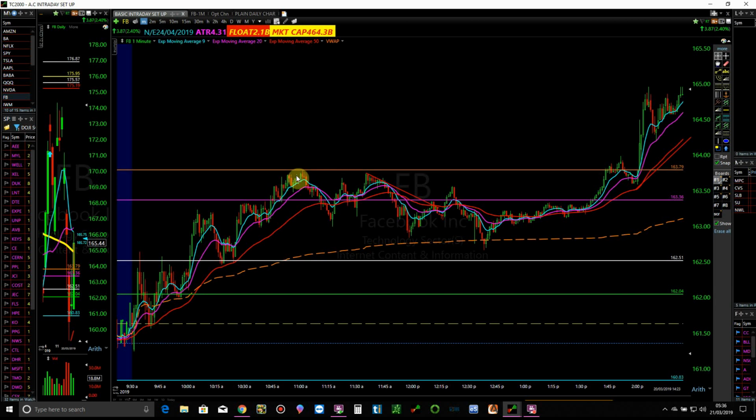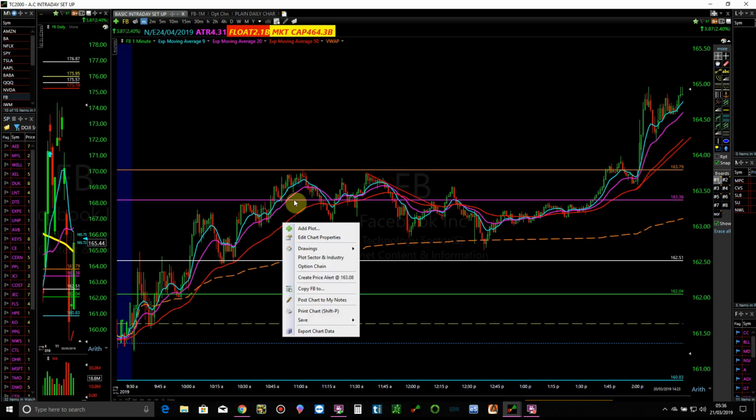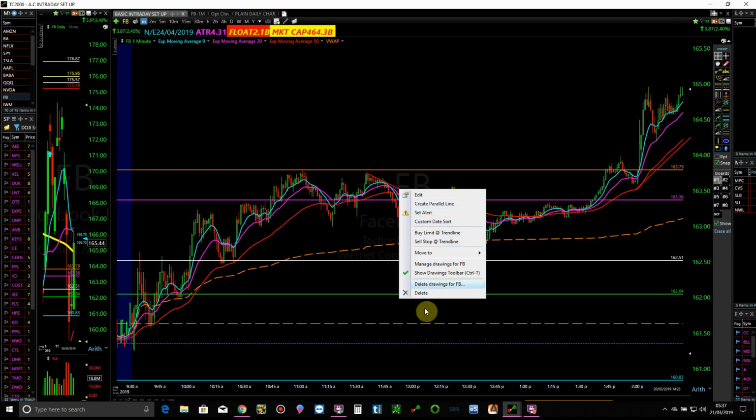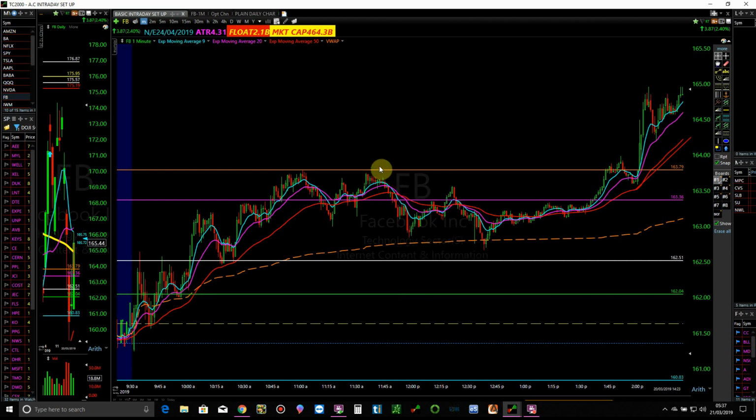Here, 163.79. It tags it perfectly. Pulls back, pushes back up, and it double tops here. Okay, we took Facebook here. Let's get rid of this little trend line. This is where we took Facebook, if you remember. We took it on this particular tag here, on the double top off the daily number.